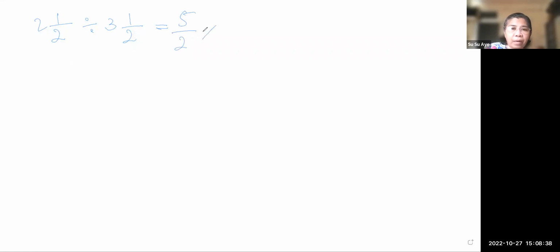Division sign changes into multiplication sign. 3 2s are 6.